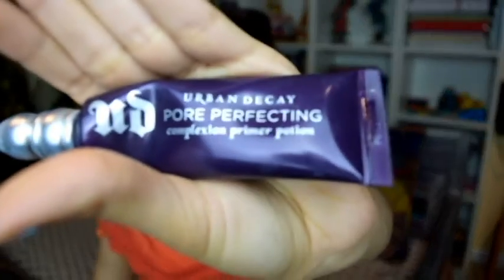So I am beginning barefaced. You can see how I have some acne marks and acne scars around my cheeks. I don't really have much acne or pimples remaining, but they're just mostly marks. So I'm starting off priming my face with my Urban Decay Pore Perfecting Primer Potion, and I'm mostly applying that to my T-zone because that's where my face mostly gets oily. And I'm just applying that primer all over my face.